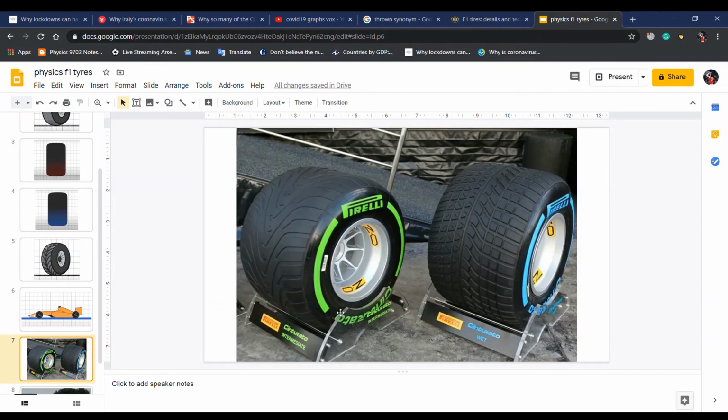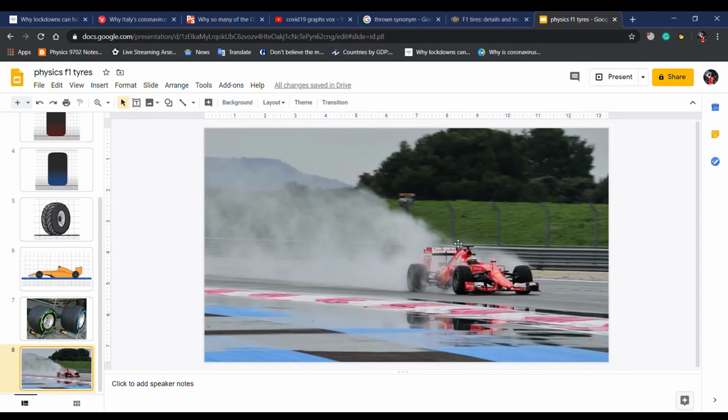According to Pirelli, the creator of these tires, the intermediates can remove 30 liters of water per second at 300 km per hour. Meanwhile, the extra wet can remove a whopping 85 liters of water per second at 300 kilometers per hour. That is the reason why it's almost impossible for racers behind the first car to see the circuit in front of them on wet days. You can see how much of the water is being spat out by the tires here.